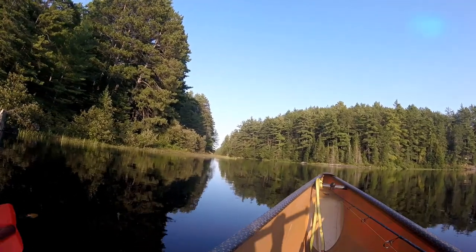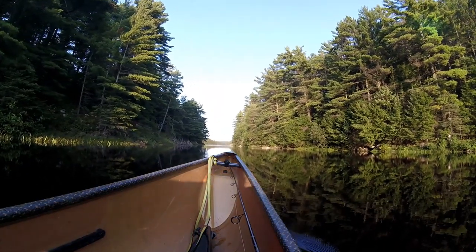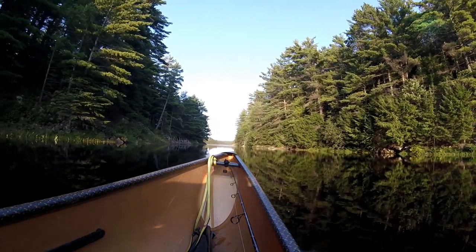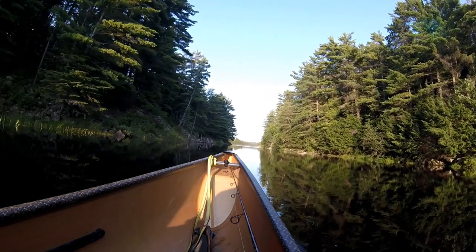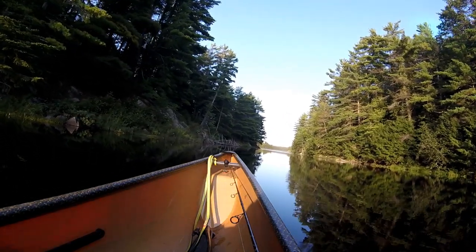I hope I get a whole bunch too. This is like bad movie canoeing. I can't even see the waterfall. It's just clear, smooth right across there. But there it is. Wow, that's a perfect level drop off. No rocks sticking up.